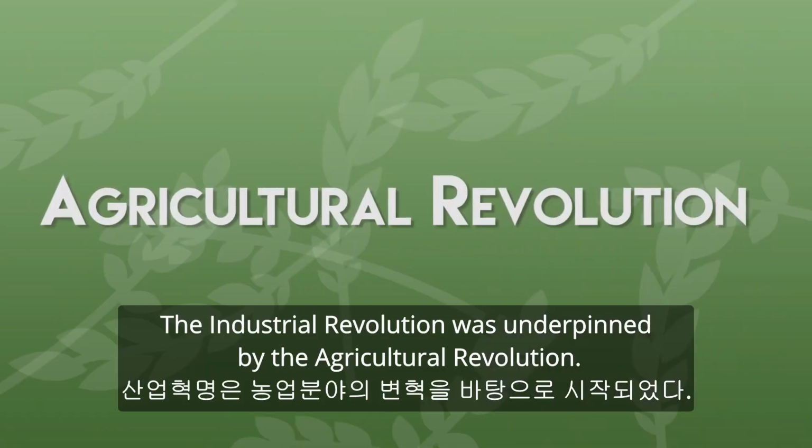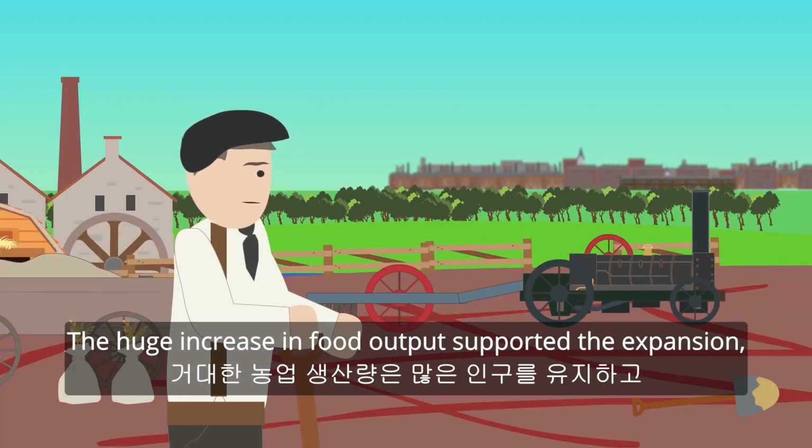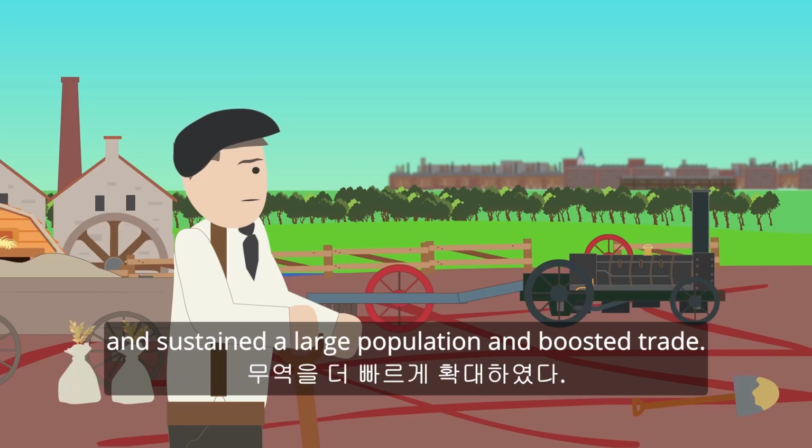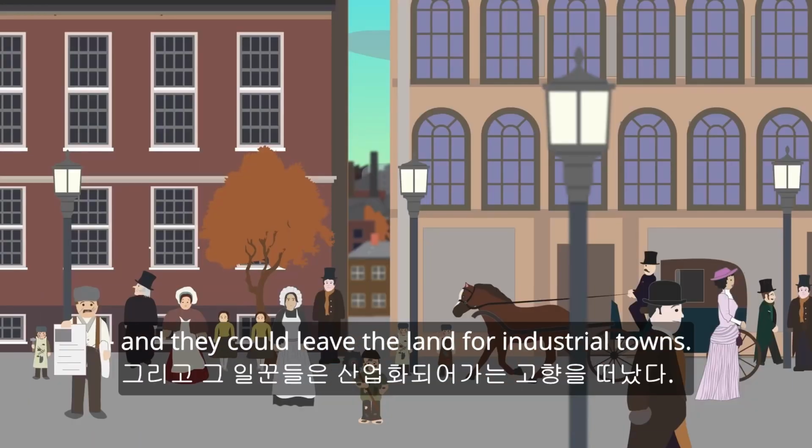The Industrial Revolution was underpinned by the Agricultural Revolution. From the mid-18th century to the mid-19th century, agricultural production increased significantly. The huge increase in food output supported the expansion and sustained a large population and boosted trade. The increased use of machines over human or animal power in farming also meant that fewer farm workers were needed, and they could leave the land for industrial towns.